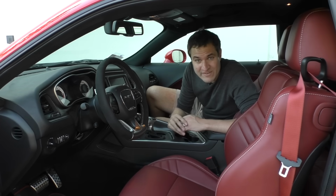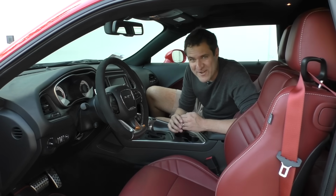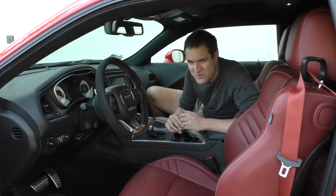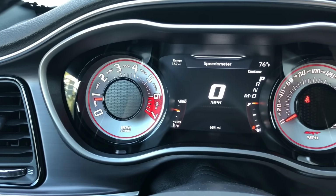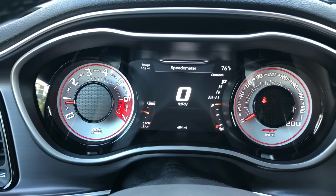Now, when you climb inside the Demon, one of the first things you'll see and get excited about are the gauges, which are super cool. They're these old school retro muscle car gauges, and they just look awesome. They're not unique to the Demon. They're in some other Challenger models, but I just love how they look.